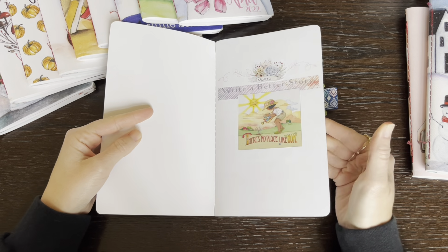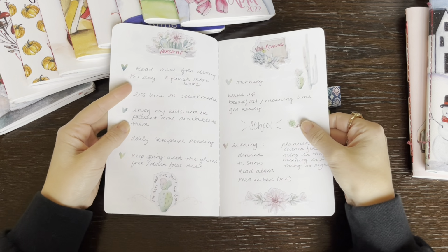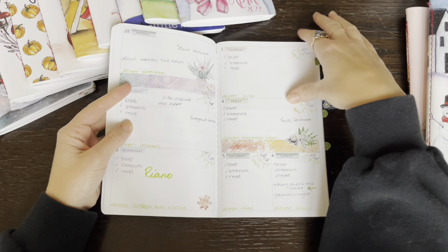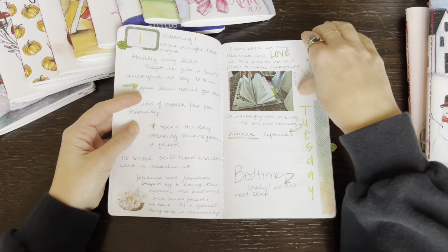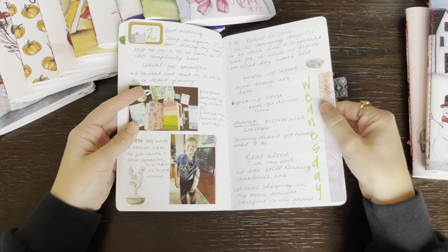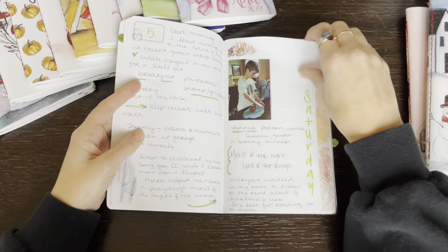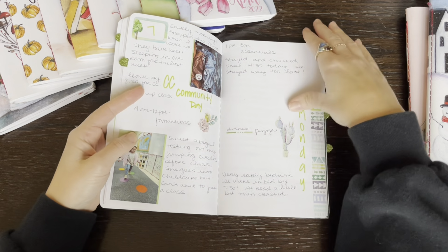Here's the first page, my monthly spread. A lot of these stickers are the Cocoa Daisy. Yes, this is the Cocoa Daisy theme for March. And I actually liked this one too. The color scheme was really nice.